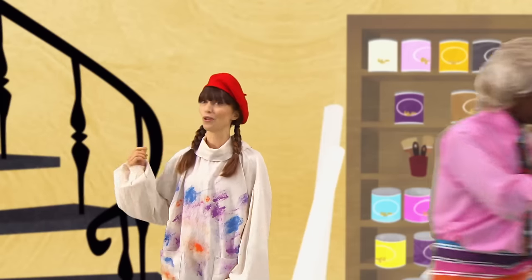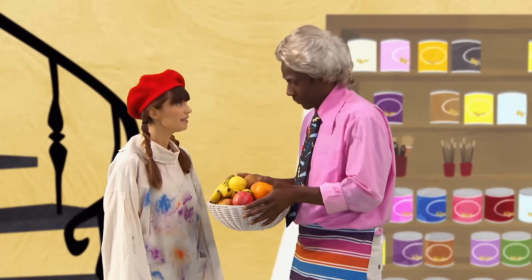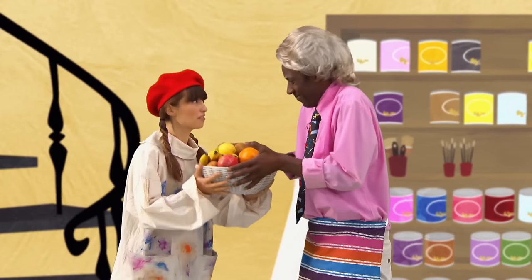Finished already? That was quick. No, I haven't even started yet. I wondered if you could give me an idea of what to paint. How about a still life? After all those stairs, a still life would be great. But I have a painting to do. Here. There's no time for a healthy snack, Peter. No, no, no. A still life is a painting of an object that doesn't move. Oh, I see. You mean I could do a painting of this fruit bowl? Bingo! Oh, well, that's a great idea, Peter.